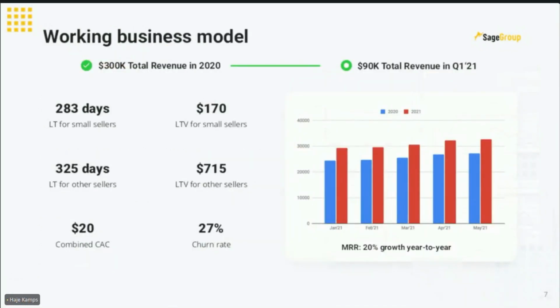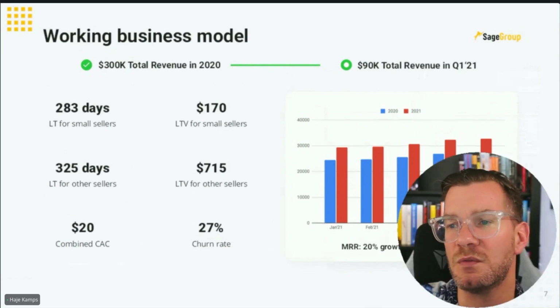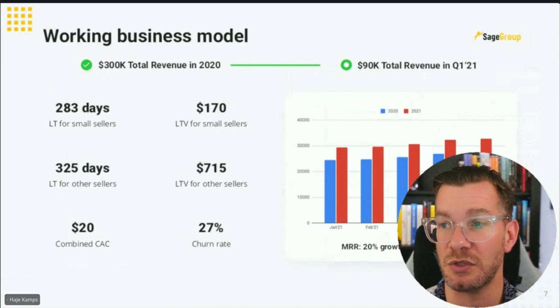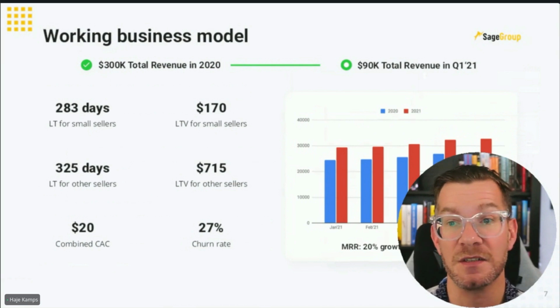Okay, working business model. Okay, they did... wait, now I'm confused. They said they did $300,000 worth of revenue in 2020 and $90,000 worth of revenue in 2021. Well, that's great and all, but what happened in 2022 and 2023 and so far in 2024? I am confused why we don't have recent numbers on this deck. The only assumption I have is that this is an old deck that somebody wanted reviewed, and that makes sense.